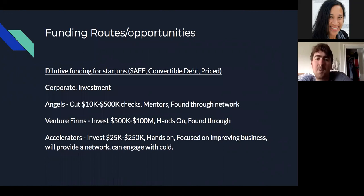Venture firms are kind of the next thing to look at, right? They're investing $500,000, maybe even 100K, but generally speaking, $500,000 to $100 million. They're pretty hands-on. They are found also through your network. That's kind of another funding route. I think a lot of initial tech spinouts are just a little too early to raise some venture, which is why that SBIR funding and those governmental grants can be good. But being able to raise 100K, 50K, a couple 100K can also be possible from some firms and some angels.